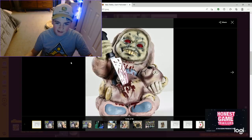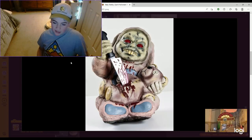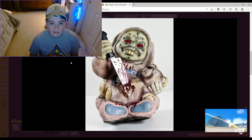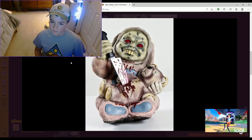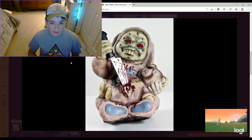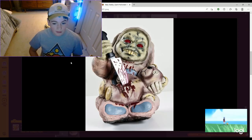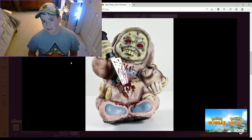So, 2012, someone who loves to stab is Baby Stabby. Yeah, this is back then when Spirit used to release zombie baby animatronics. Stabby was a really good one. I've never seen Stabby in person before. I just learned about him last year. But he looks really awesome. I love how he stabs that teddy bear. Stabby just looks so creepy.